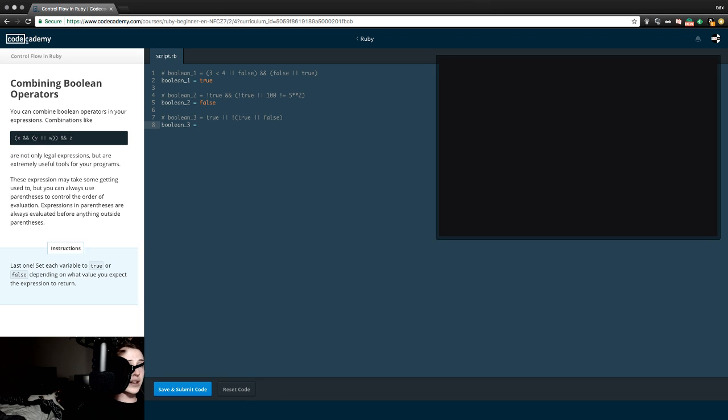Boolean three. True or, same song and dance. Doesn't even matter what's happening here. The fact that we've got an or operator outside of the parentheses. An or dealing with anything true means it will be true. Pretty cool. Something happened and it was three. I was wrong. Does it always equate to false when it's an or?